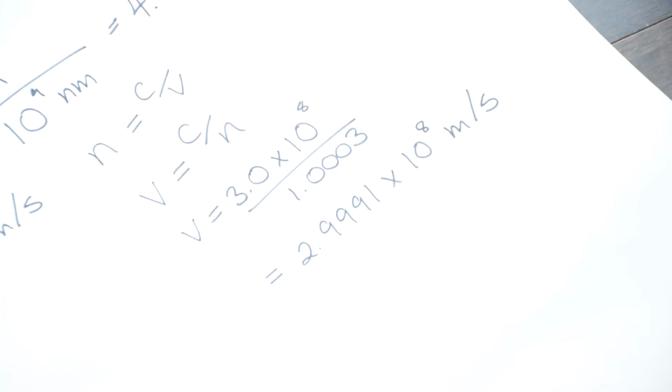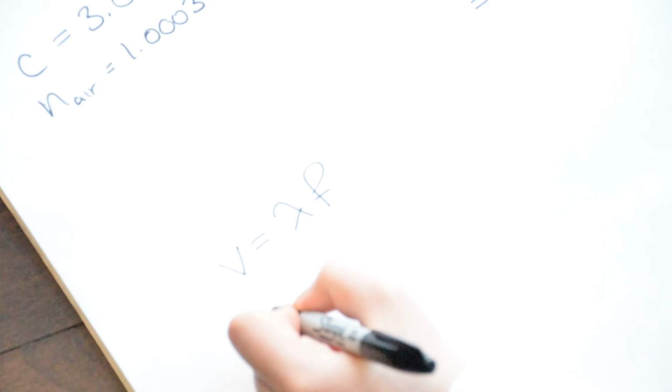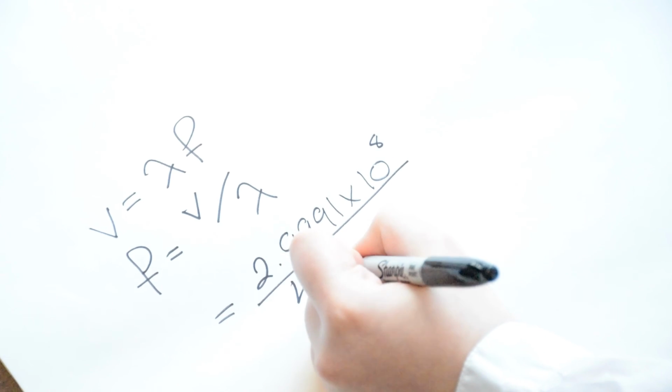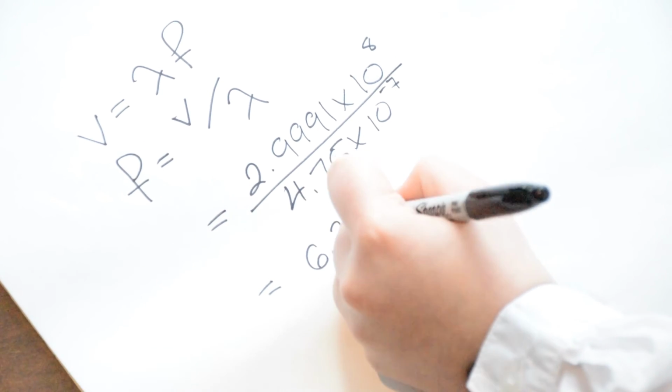To find the frequency of this light, we use the equation v equals lambda times frequency and rearrange for f, frequency. We then get that f equals 2.9991 times 10 to the 8 meters per second, all divided by 4.75 times 10 to the negative 7 meters. This equals 6.3 times 10 to the 14 hertz.